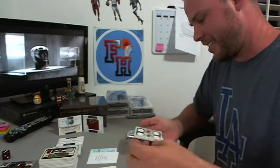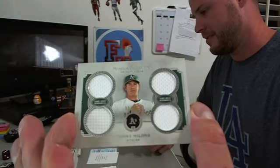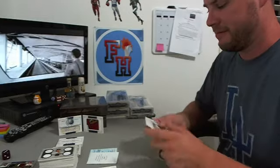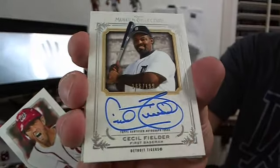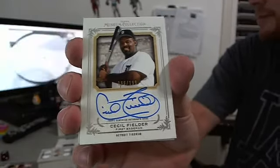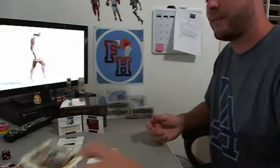For the Oakland Athletics, Tommy Milone, numbered to 99, quad jersey. Jose Reyes, 424, Blue Jays. Bryce Harper, canvas, Nationals. And Cecil Fielder, 199, Detroit Tigers. And Griff Reds. Bill Mazeroski, Pirates, 424.